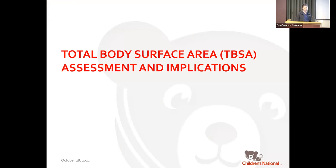I briefly mentioned our TBSA, our total body surface area. It's a really important factor. It helps us understand the patient's response and potentially the severity of the burn. And what do we need to do? Do we need to bring the patient into the hospital? Can they go home? How sick are we expecting them to get? We have several different ways of measuring this.